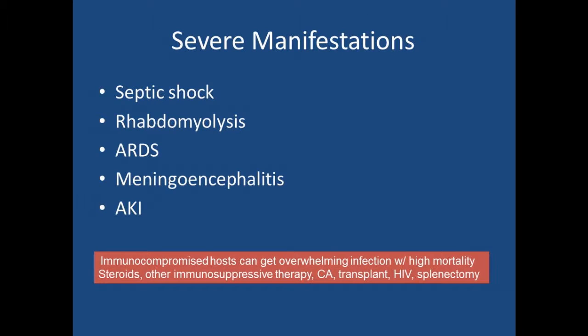Now, we've had a few of these so far this year in our intensive care unit at University Hospital. Outcomes were not good, and the theme was immune-compromised hosts who get either one of these. And septic shock, ARDS, meningoencephalitis, and acute kidney injury are some of the very severe manifestations. And where we get very concerned are immune-compromised hosts, transplant, and even splenectomized hosts. So immune-compromised hosts in the tick season, they get one of these. You can have a very rapidly progressing infection that can go south on you very, very quickly.